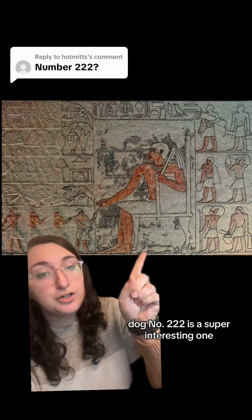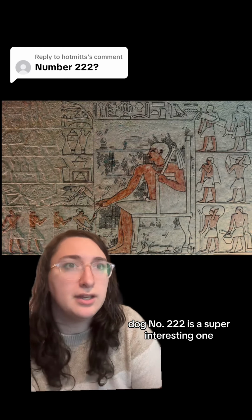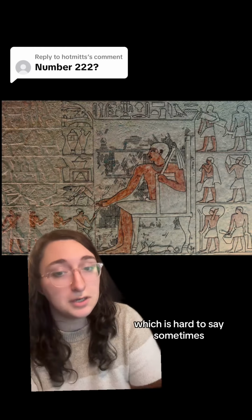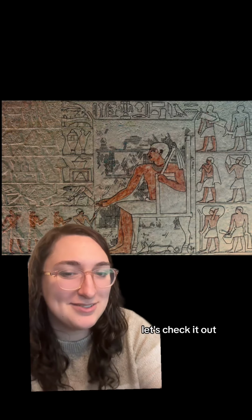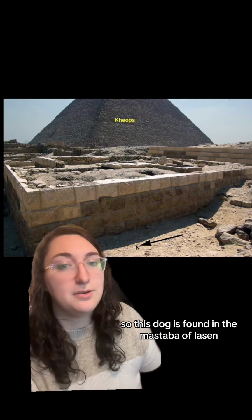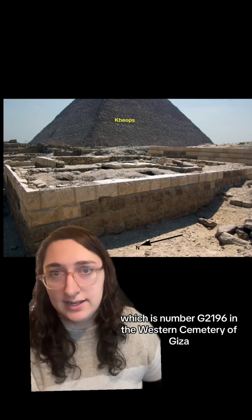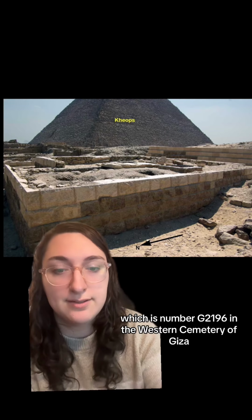Dog number 222 is a super interesting one because it comes from a relatively well-documented tomb in Giza, which is hard to say sometimes. Let's check it out. So this dog is found in the mastaba of Iasen, which is number G2196 in the Western Cemetery of Giza.